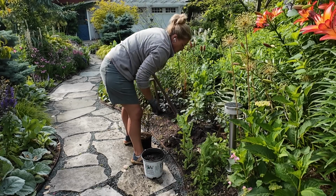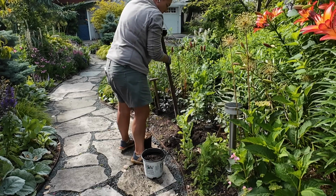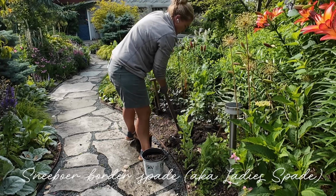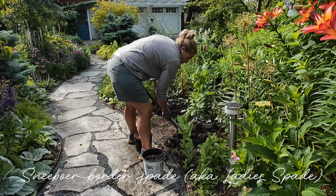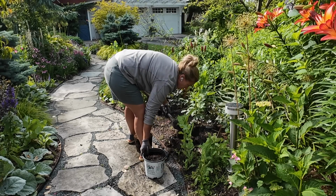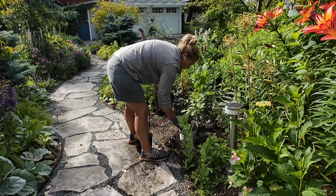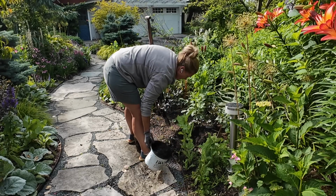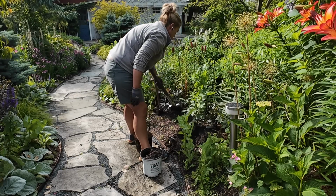Okay, so the first plants that I was getting in the ground here were some more dahlias, popping those in along the path. Because the soil is a little bit high in this area, I actually had to take the soil out and put it somewhere else in the garden so I could get these dahlias in there without just spilling soil all over my fresh, new, clean path.